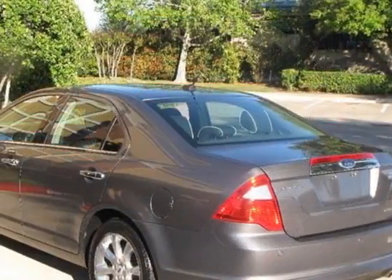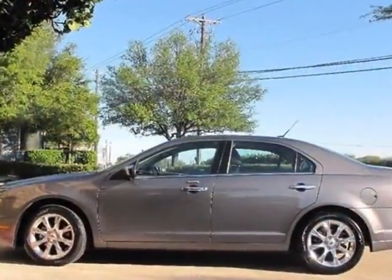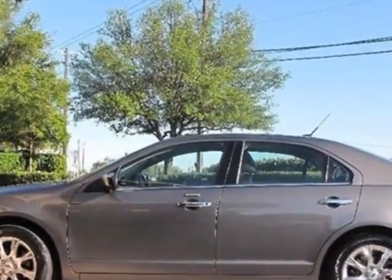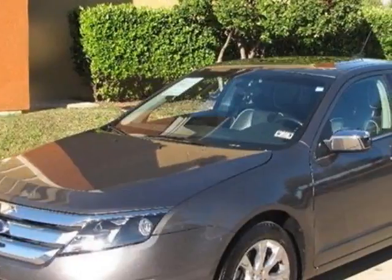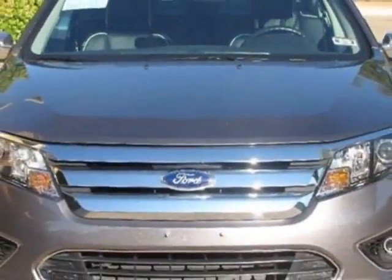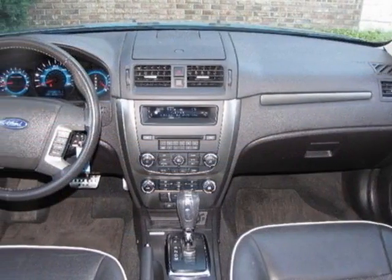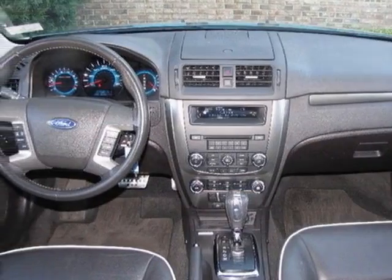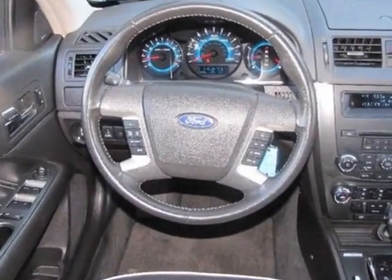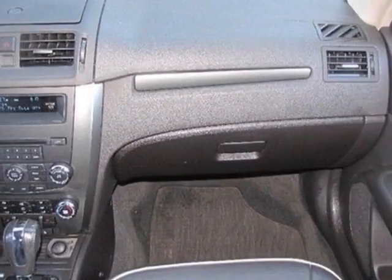This vehicle gets an estimated 17 miles per gallon in the city, and an estimated 25 on the highway. This Fusion boasts a 3.0-liter engine, and has a 5-speed automatic transmission. Another great feature is that this vehicle uses flex fuel. Additional options for this vehicle include power driver's seat, CD player, climate control, driver airbag and tire pressure monitor.